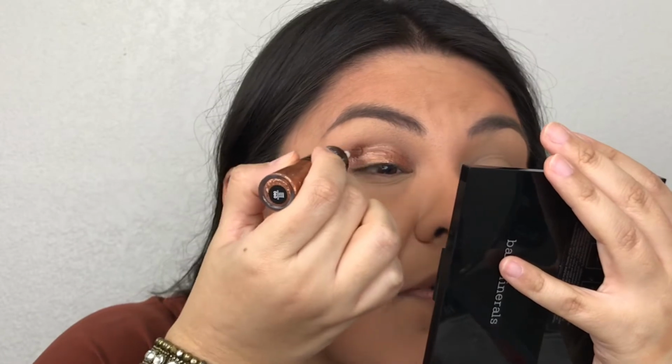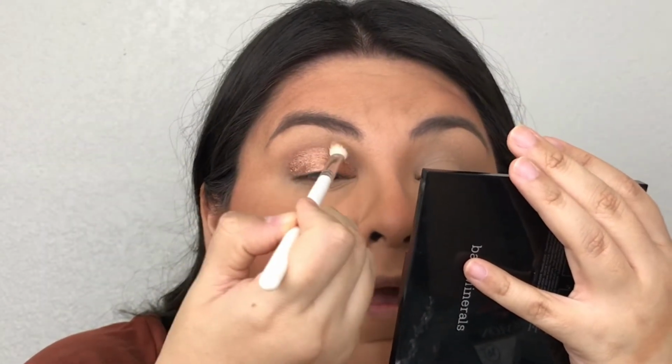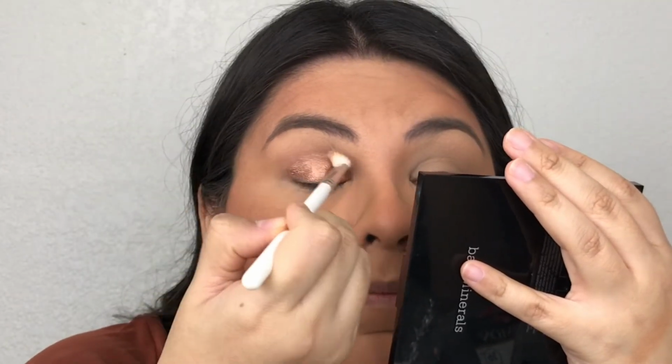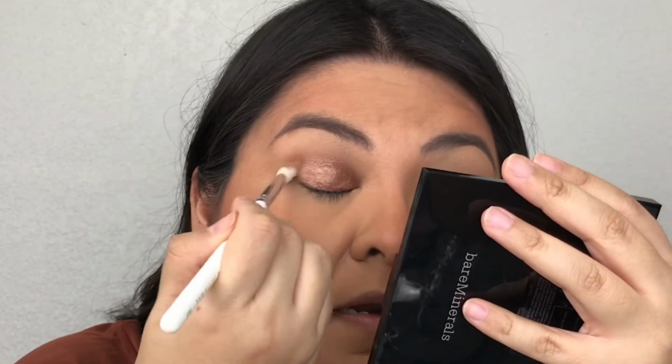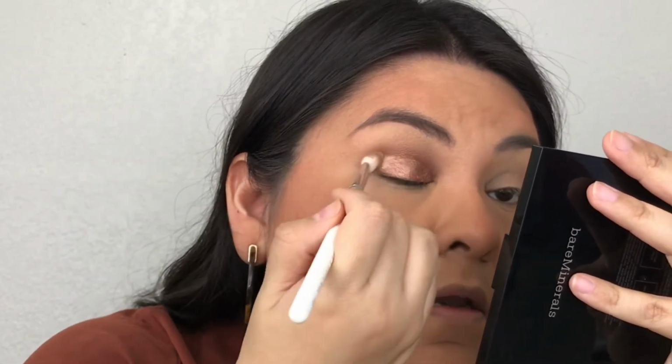And I'm kind of going to bring it up a little bit more to my crease. Like that. And I'm just going to try to blend the outside of it. I don't know if I'm a fan of this. It's not a cream, it's a liquid. It's not setting quickly, so it has time to move, but then when it moves, it kind of removes the pigment. Let's try to add some of the glitter over top.